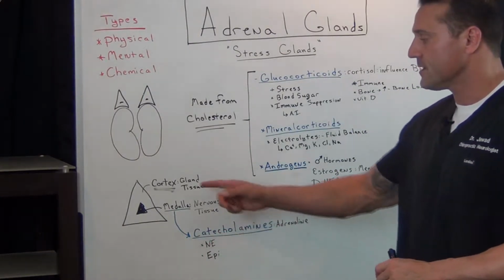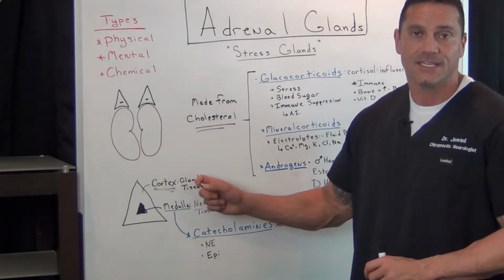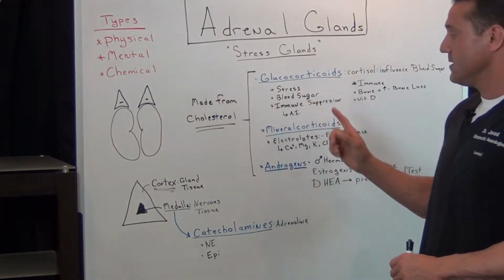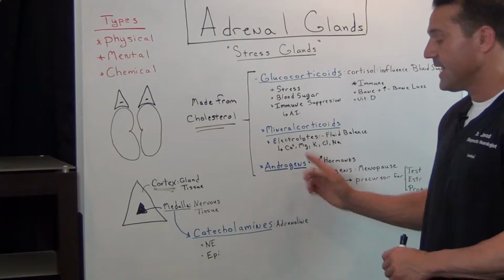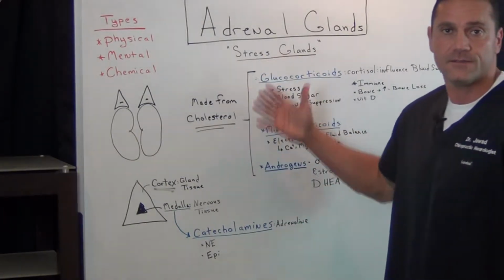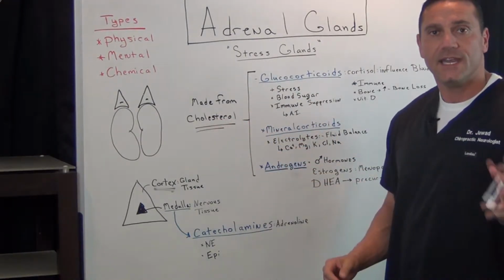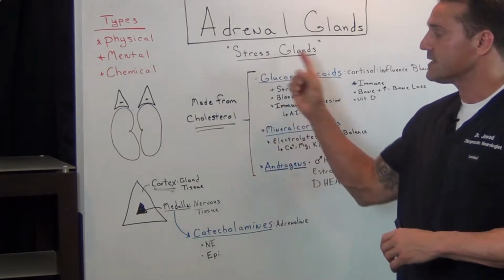So I want to talk about the hormones that are released from the cortex, from the glandular tissue. And there are three different types. One, glucocorticoids. Next is the mineralocorticoids. And the other kind is the androgens. These are your hormones. Now, keep one thing in mind: all of these hormones are made from cholesterol. So we need cholesterol for the production of these hormones in response to the stresses.